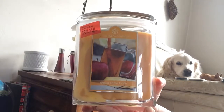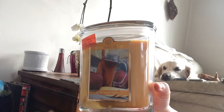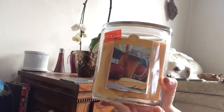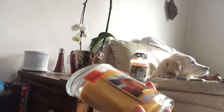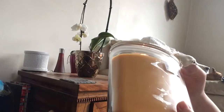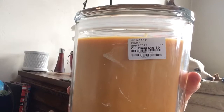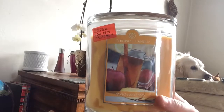So I went for the spiced apple toddy, which is not as nice as the fragrance I had in the first instance, which had smashed, but I do still quite like the fragrance. It was the same price, £8.39. This is the huge big 25 ounce. That's the label on the bottom if you're interested, and that's obviously the regular price there. So they sell them for £19.50, RRP £27.99. So £8.39 for a gigantic chunk of a candle is a really great saving in my book.